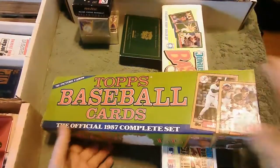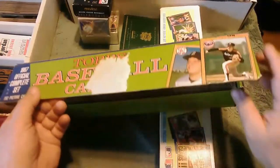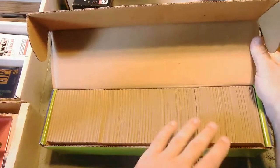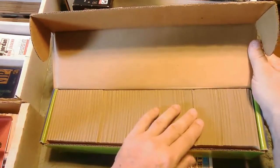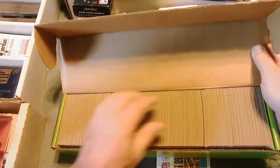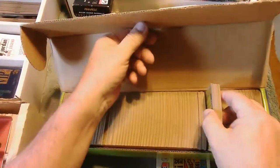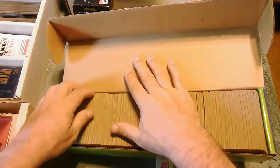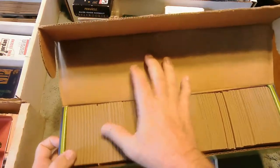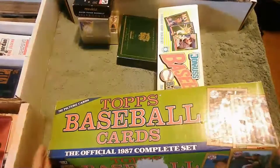And then this is supposed to be a complete set of '87 Topps. Factory set. I don't know. Hey, Kaz, how's it going? And it looks complete. I mean, you can see the way they're collated, the way they sit in there, but there's a little bit of slosh, so maybe something's missing. Let's go right to card number 320, right? That'll tell us. They're not going to be in order. Of course not. They're factory collated. So they're not in numerical order, so I'll go back and check that later.